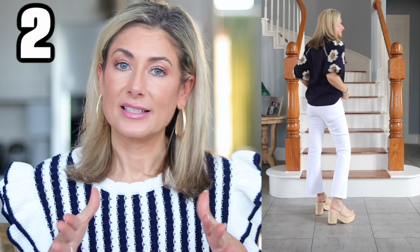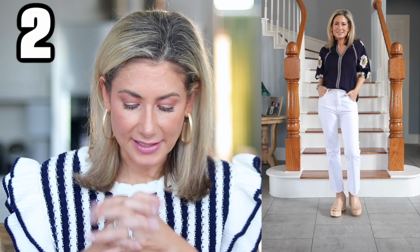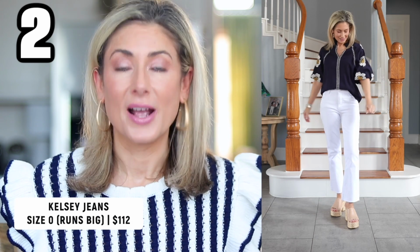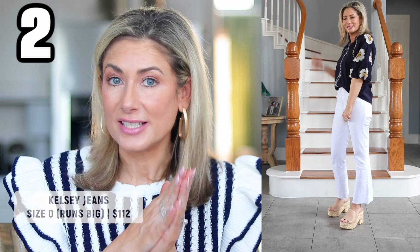So if you're not sure, generally THML runs a little bit larger. So I often size down one, but if you are not sure where you line up, I would say get your true size. I think this looks fantastic with white jeans, and I love these white jeans. These are from Cut From The Cloth. And if you're familiar with that brand, they also run big and they're very stretchy. Even though these are white jeans and white jeans tend to run small, these do not. So I sized down one in this as well.